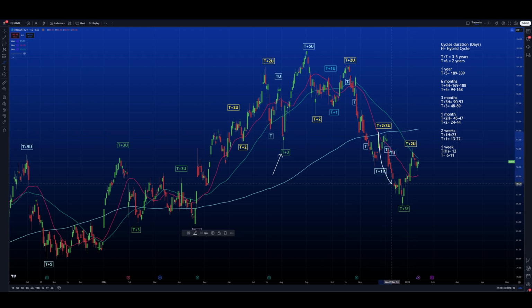This T plus 2 upward cycle is a negative, and now we start a new T plus 2. Now, if we return back to this top here at $92.08, and potentially if we break this high, we can return to the moving average 200 period, then we have to consider this as potentially the beginning of a T plus 5. In order to develop a T plus 5, though, we have to break this high.